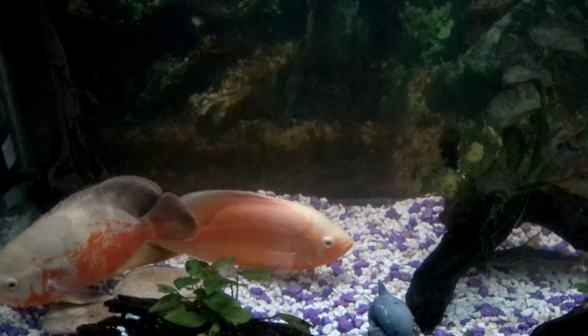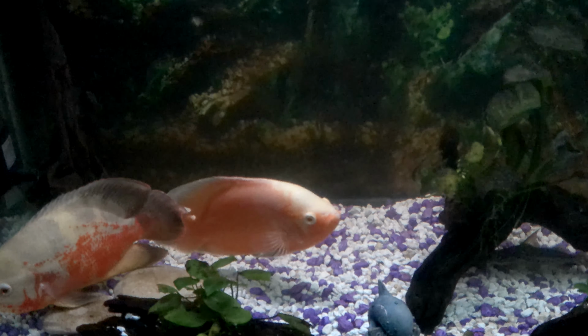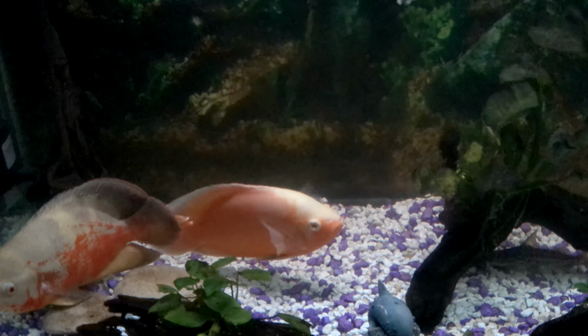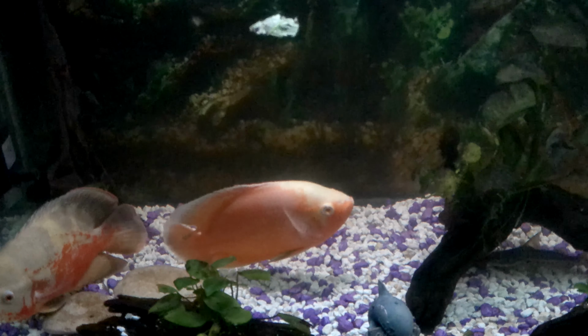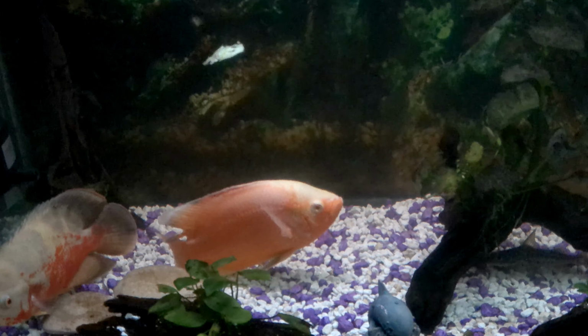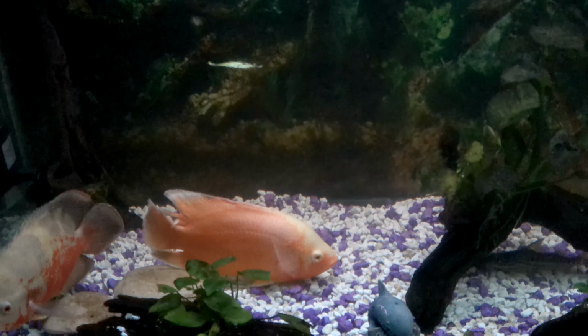Guys, you're back here with Andy and the fish. You got Bob and Weave. The orange one is Bob, the colorful one is Weave. You got a catfish down under the log. Random leaf floating through the tank. It's all live log, live plant.